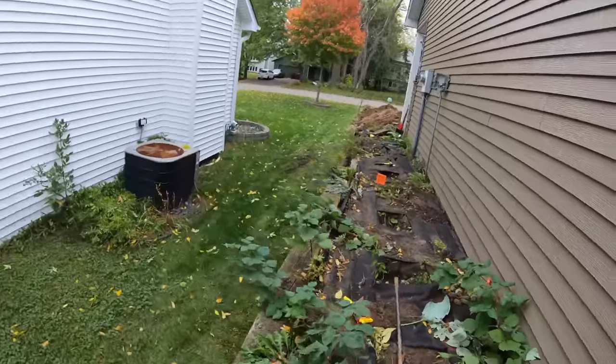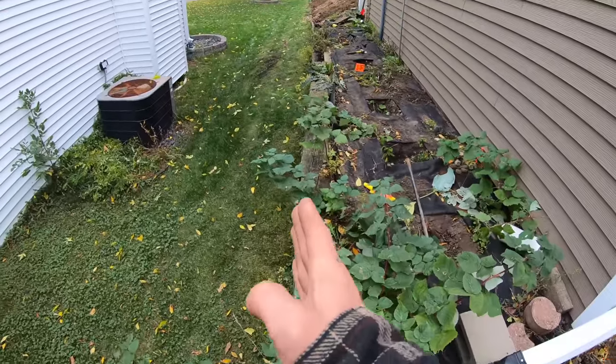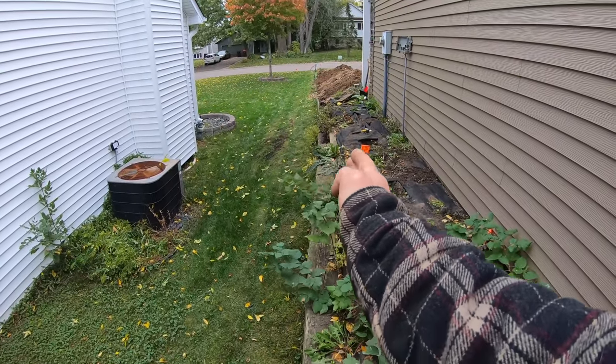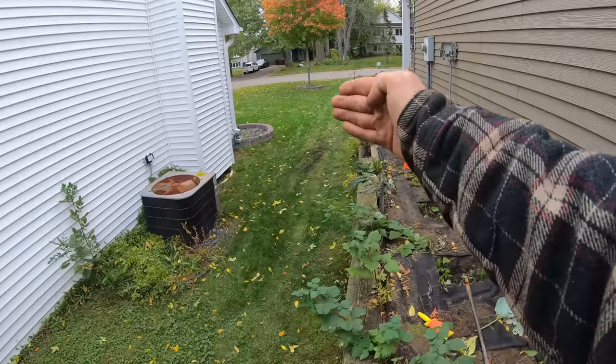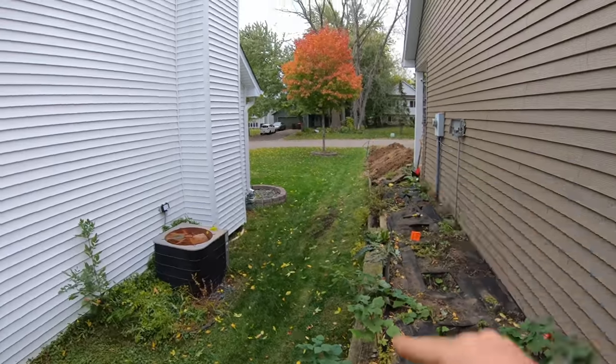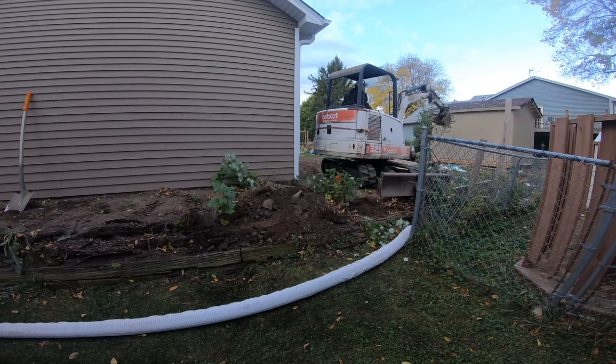Okay, well, what's going on with this wall is, you guys might actually be able to kind of see it, it goes out like that, kinks back out, swings back in, and then swoops in like that around the end. So that's a tight squeeze right there.